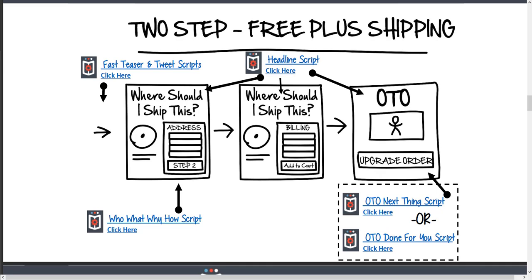But anyways, in this video we're going to talk about a two-step free plus shipping funnel and why it is so awesome. I kind of borrowed this funnel diagram from Russell Brunson. This is from his teachings, but the great thing about this funnel is that it only requires 2 web pages.